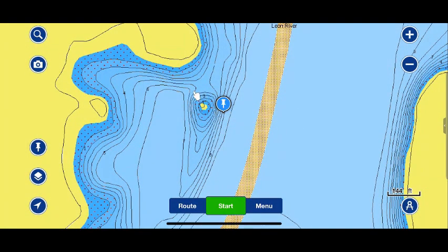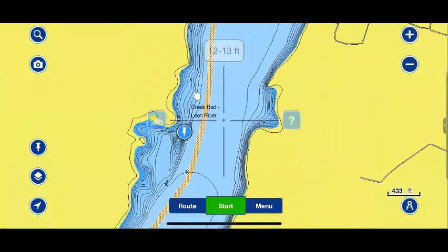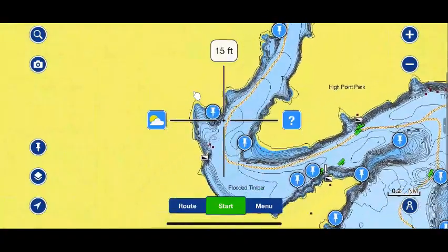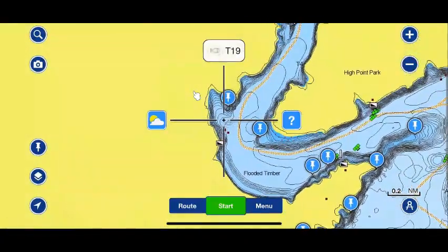On this side, it's got a nice little saddle out there as well, and it's fairly close to this river channel. So I'm going to scoot on down. Next thing we're going to see is right here, right after this big turn.